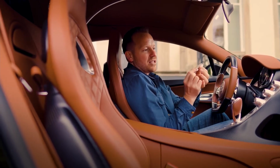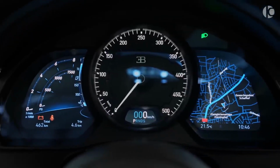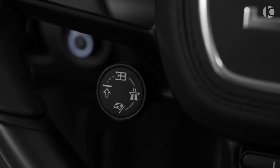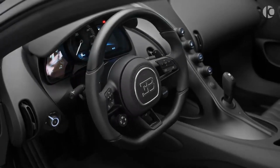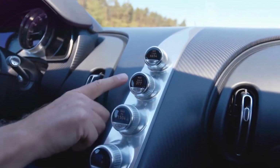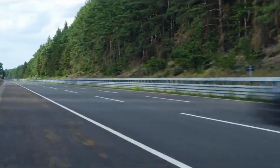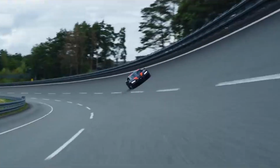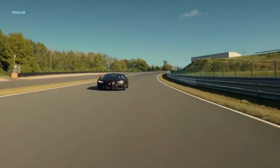Bugatti has outfitted the Chiron's cabin with top-of-the-line material, and the interior has space-age stylistic elements that lend a whimsical air to the vehicle. The driver is greeted with a flat-bottom steering wheel, and Bugatti says that the shiny center console was crafted from a single piece of solid aluminum. When traveling with the Chiron, it's recommended to keep your belongings as light as possible. The trunk has a capacity of just 2 cubic feet for carrying stuff.